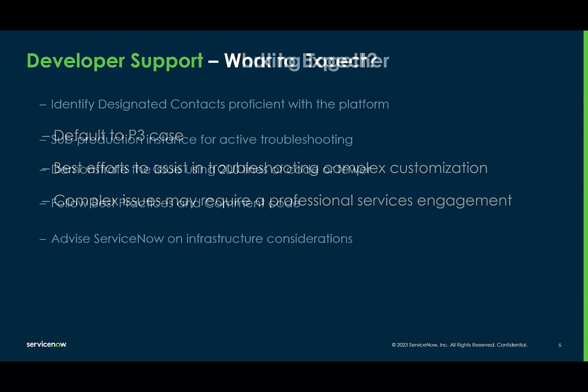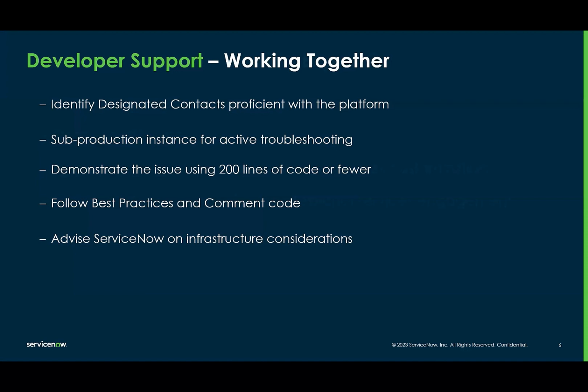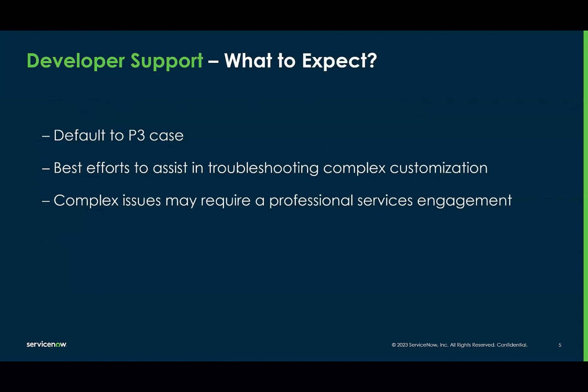Now, ServiceNow is committed to providing the best possible assistance to address your customization issue. But there are certain scenarios, especially with intricate issues, where SAMs may recommend a professional services engagement for faster resolution, and it's entirely based on the complexity of the code that we are dealing with. Next slide, Ben.